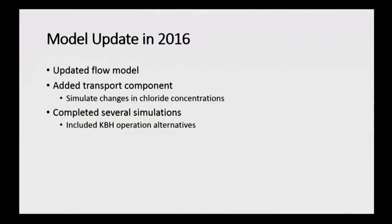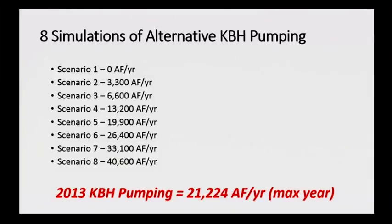And we wanted to let the plant operate for a while before we tackled the next step, which was to update the model and then add a transport component. So we did that and finished that work in 2016. So now we can simulate changes in chloride concentration as well as water levels. And we completed several simulations specifically related to KBH operations.